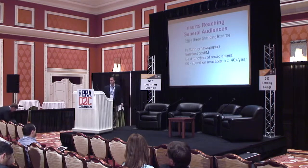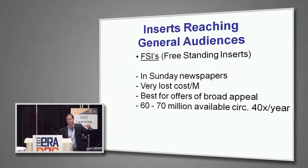And then last but not least, and this is by far the least expensive of the inserts, freestanding inserts in newspapers.